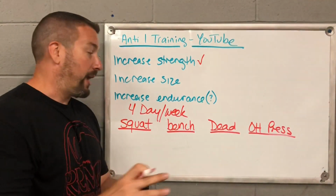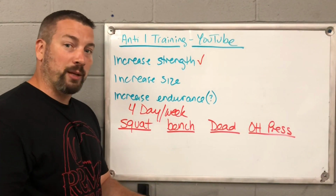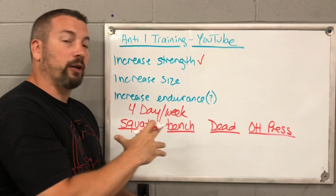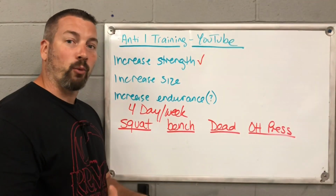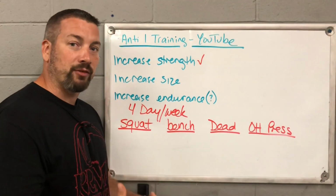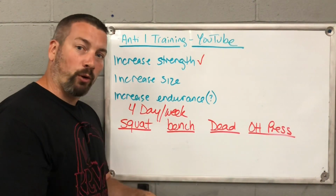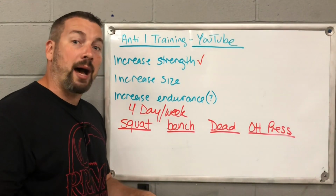But that's the first thing. 4 days, 4 exercises, 1 main movement per day. And then the goal of that main movement is to increase strength, to use heavier weight, to push heavier weight, squat heavier weight, deadlift heavier weight, every single week in an organized way, in an organized program, to see increases in those 4 main compound movements.